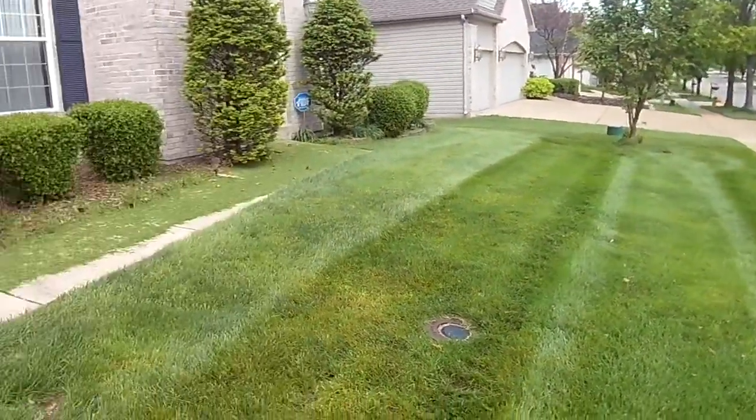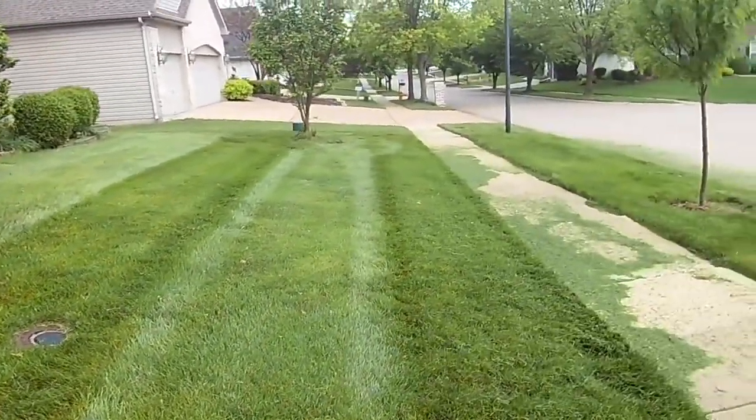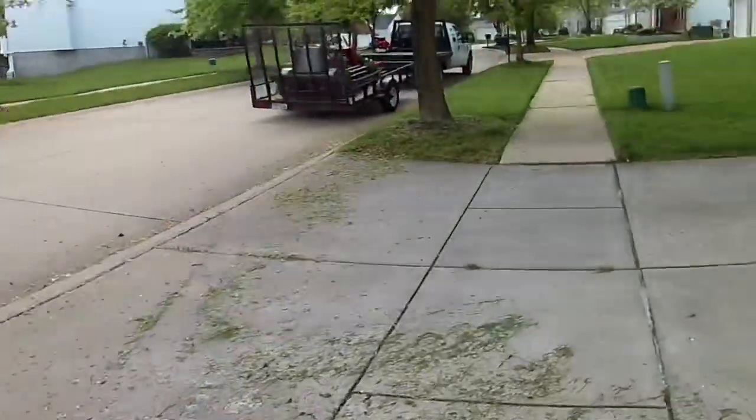But you can see it did a great job on this really tall yard. Stripes up real well. So done with this one, got to blow it.